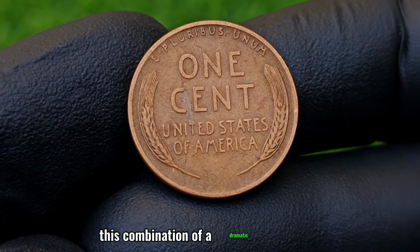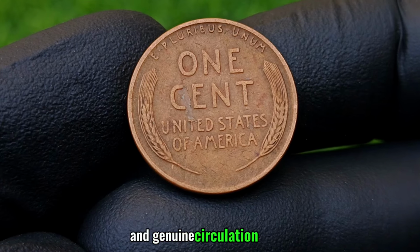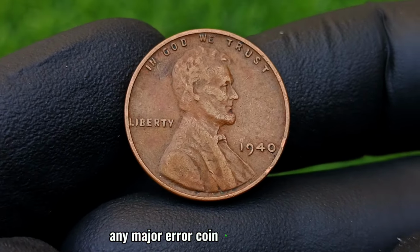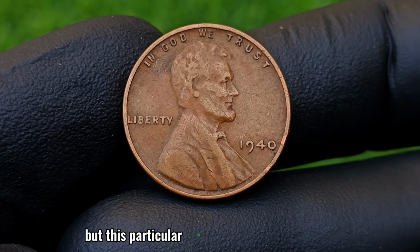This combination of a dramatic mint error and genuine circulation creates a level of collector demand that is nothing short of feverish. Within the wheat penny series, any major error coin is highly coveted, but this particular 1940 specimen stands alone. It appeals to multiple, deep-pocketed segments of the hobby simultaneously. The Lincoln cent specialist must have it as the ultimate condition rarity for the year. The error coin enthusiast sees it as a masterpiece of mint fallibility, and the type collector seeking the single finest known example of any circulated major error views it as a trophy asset.